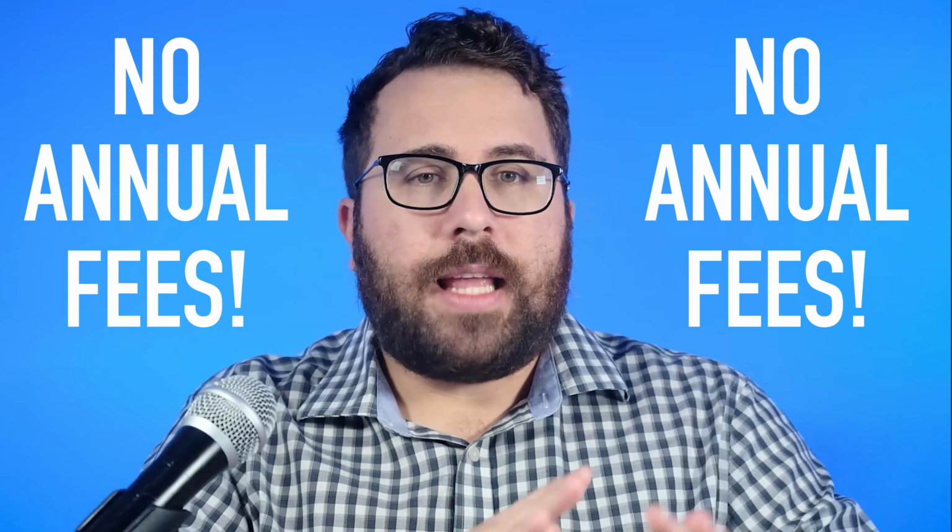And the great thing is, both of these cards, the Citi Double Cash and the Chase Freedom Flex, have no annual fees. So if eventually you want to upgrade your credit card setup, get maybe a card with an annual fee that gives, say, greater travel rewards or dining rewards, you can do that, no problem, and you won't have to cancel your Freedom Flex and your Double Cash because they have no annual fees. They're not hurting you, and in fact, they may even be helping your credit score by keeping them open.